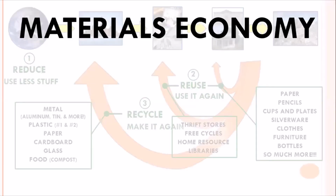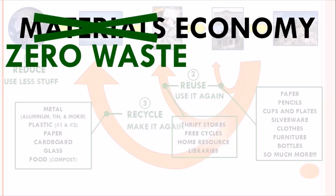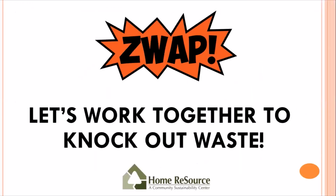With those options and all of our R words, including reduce, reuse, recycle, refuse, repair, request, and rot, which is just composting, we can turn the current materials economy into one that creates much less waste. That means instead of a materials economy, we would have a zero waste economy. If we all work together, we can create that zero waste economy.